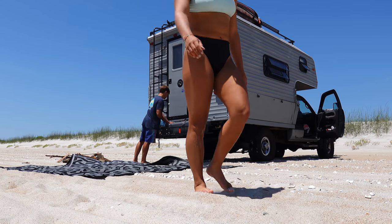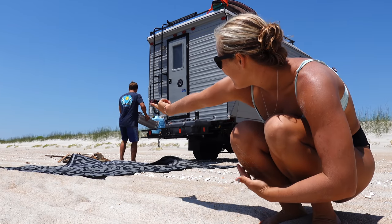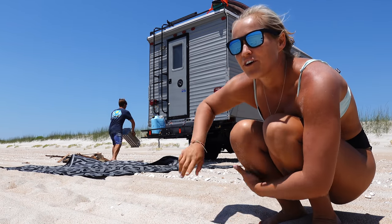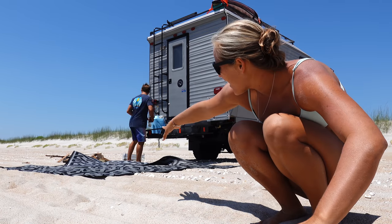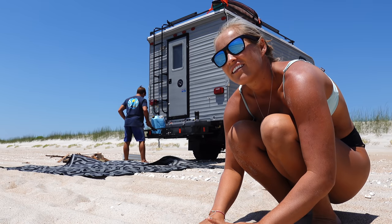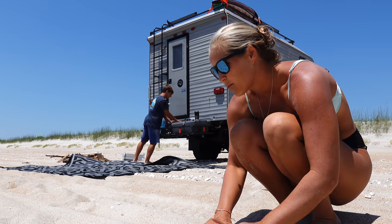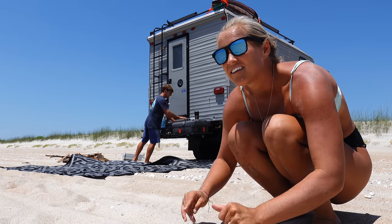From our trip last year, we learned that we really needed a mat to put out by the front door. So if you're in mud or sand or whatever you're in, you have this area where you're not tracking as much of that stuff into the camper. We'll probably put our chairs right on there and it'll be perfect.